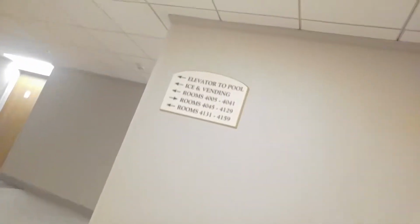Can't show you the convention part because they have it closed off. But we're heading up to the fourth floor. You should remember this. It still smells like somewhat of MTAC. It still smells like MTAC a little bit. This is the new flooring. We won't be here.